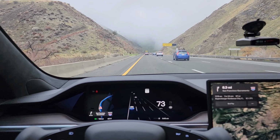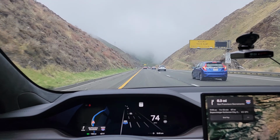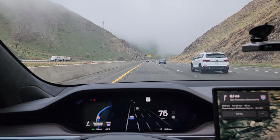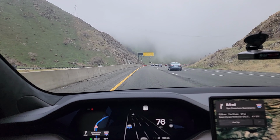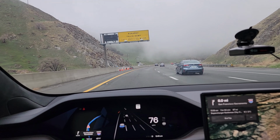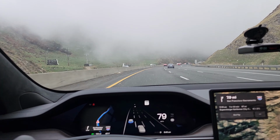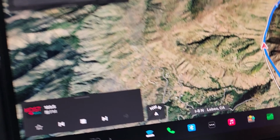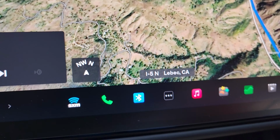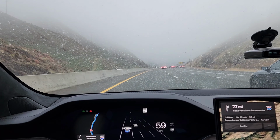Beautiful drive. From a sunny blue sky, now it became cloudy, with a little sprinkle. We're still on the 5 northbound. It's a straight shot on the 5 anyway. And we are currently at, what city is this? This is... rain coming down.